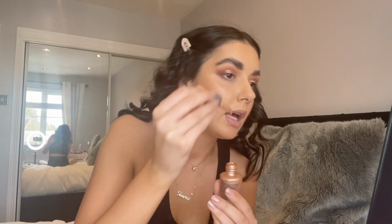And then we're gonna do liquid highlighter moment. These are the iconic drops. I literally just do 2 little drops, pour the whole thing on.